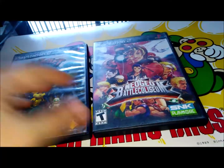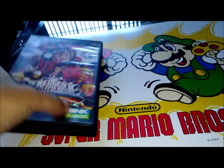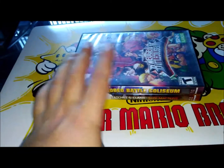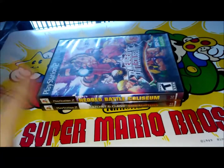I mean, it's still not bad. I didn't have these games. I was looking out for them. So a couple more pretty cool games added to the PS2 collection, and it's continuously growing, which I love. Getting those great games that I love to play.